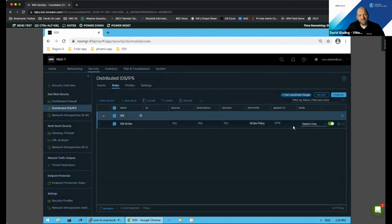It's not specifically covered in lab 1, but Kevin mentioned that lab 2 for NSX SecOps should be published here in the near-term future. That will cover detecting and preventing, so the IPS portion. For this lab, we're just going to look at the IDS, but this is where you go to set certain rules if you wanted to prevent the traffic from occurring. So I'm going to leave it as detect for now. You can enable or disable it if you wanted to as well.